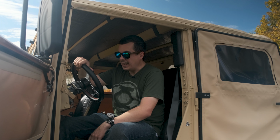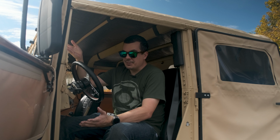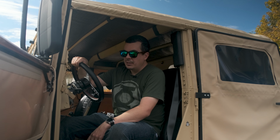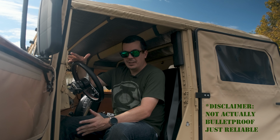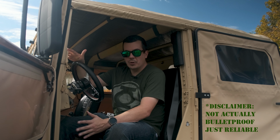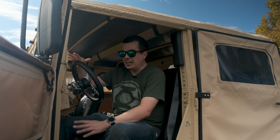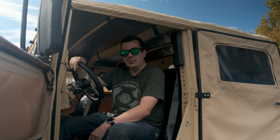This thing was designed in the 80s and has an aluminum body, makes all of 150 horsepower, but 250 foot-pounds of torque. But the thing is a bulletproof monster. This thing will ford water, this thing will go up incredible slopes, and is designed to take the type of abuse that your regular car just will not be able to take.